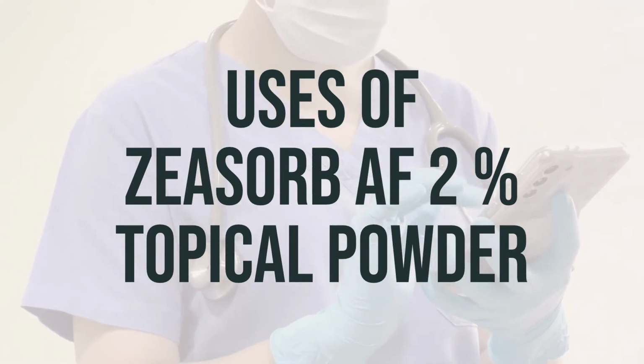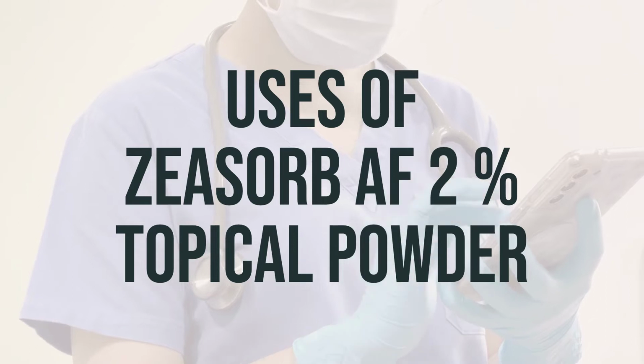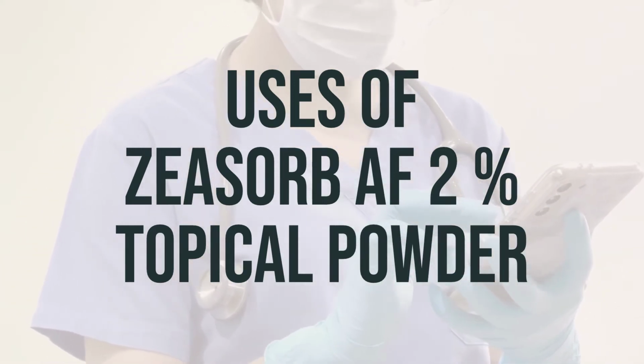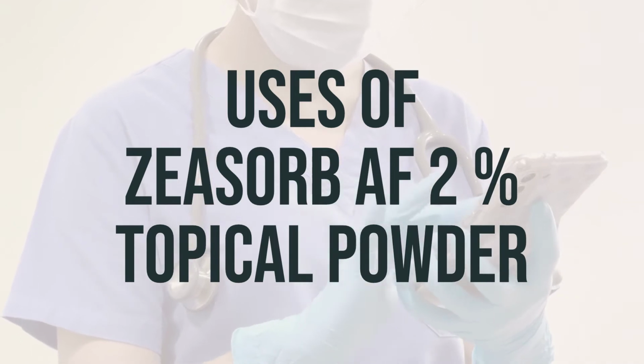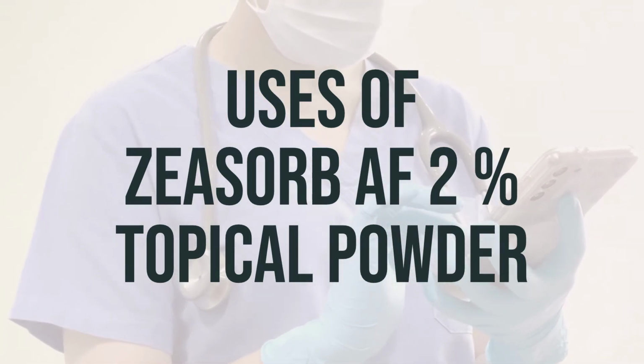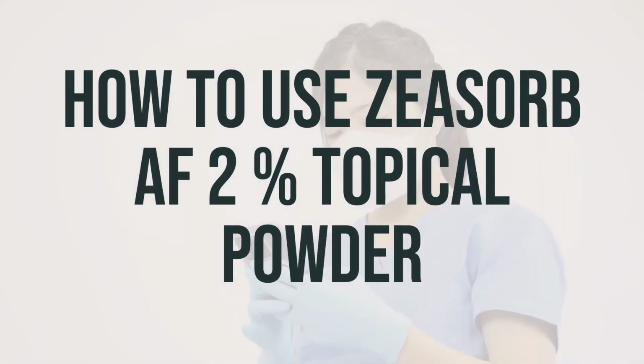When using Zeasorb Af 2% topical powder, it is important to follow the prescribed dosage and apply it to the affected area as directed by your healthcare provider. It is best to use this medication at the same time each day for optimal results. This medication is meant to be applied only on the skin. Make sure to clean and dry the affected area before applying the medication. Your doctor will advise you on how often to use it, typically twice a day.